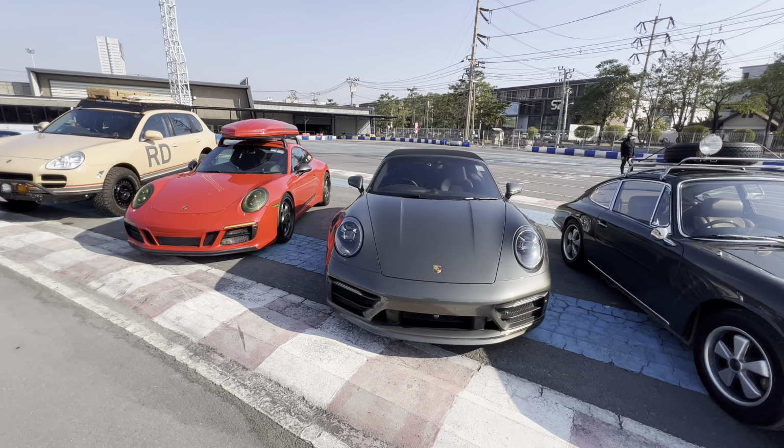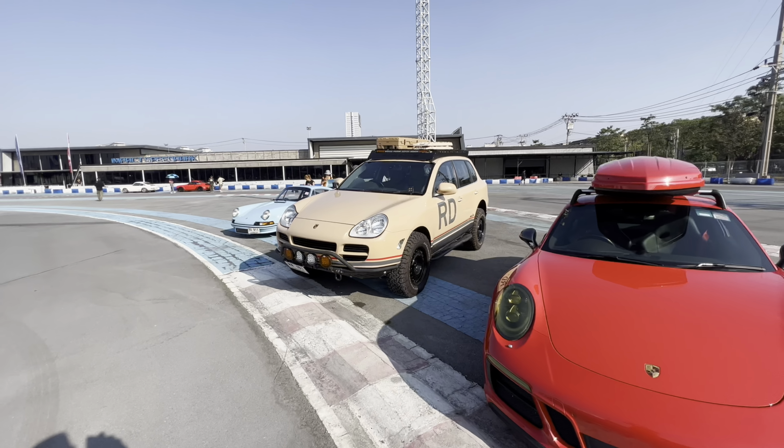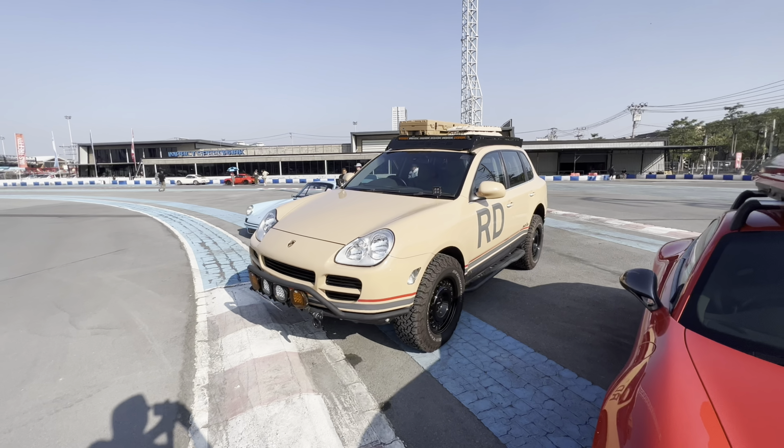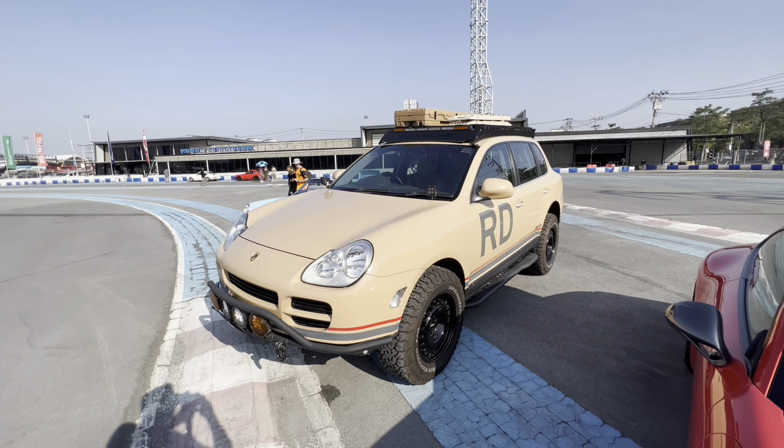And then we've got a few more newer Porsches over here. But what I'm really digging is this Porsche Cayenne, kind of done up in an all-wheel drive Safari PD off-road style. This thing would be so much fun to drive around Bangkok. It's got a really cool setup, fog lights, a roof rack, and external gas cans. Definitely has been raised. It's got these oversized off-road tires. Will be a great vehicle for Bangkok and for off-roading.